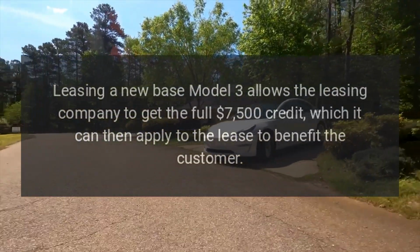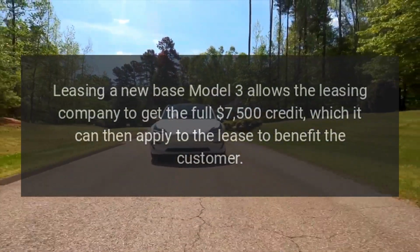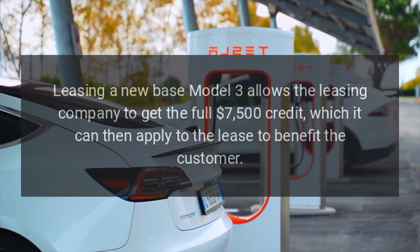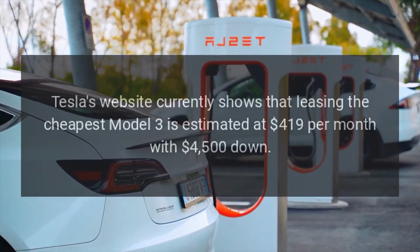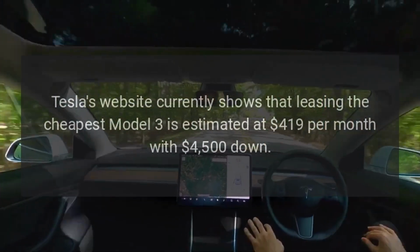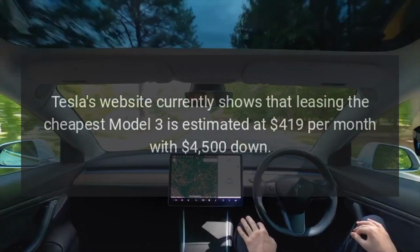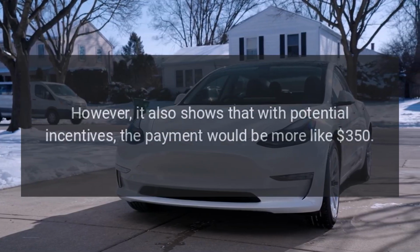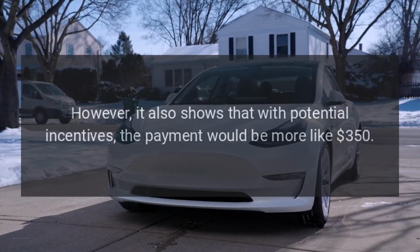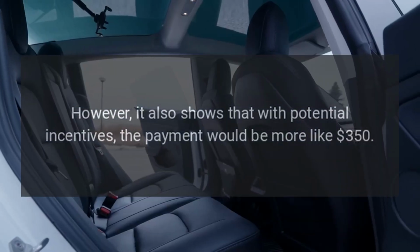Leasing a new base Model 3 allows the leasing company to get the full $7,500 credit, which it can then apply to the lease to benefit the customer. Tesla's website currently shows that leasing the cheapest Model 3 is estimated at $419 per month with $4,500 down. However, it also shows that with potential incentives, the payment would be more like $350.